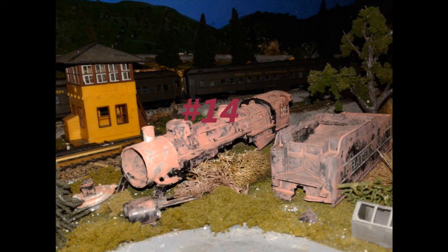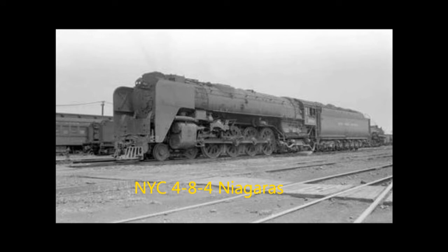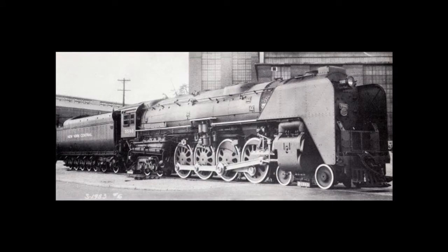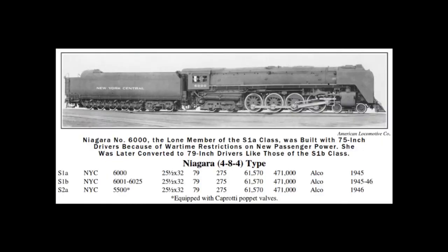Number 14, the New York Central 484 Niagaras. Most 484s are called Northerns, but the New York Central decided to name their 484s after the Niagara Falls. Only 27 of these 484s were ever made. And the New York Central built 275 Hudsons. All of those were scrapped. So don't expect any Niagaras to survive.